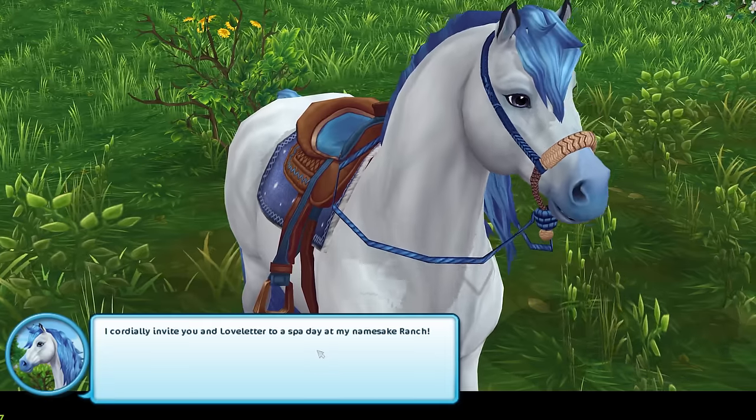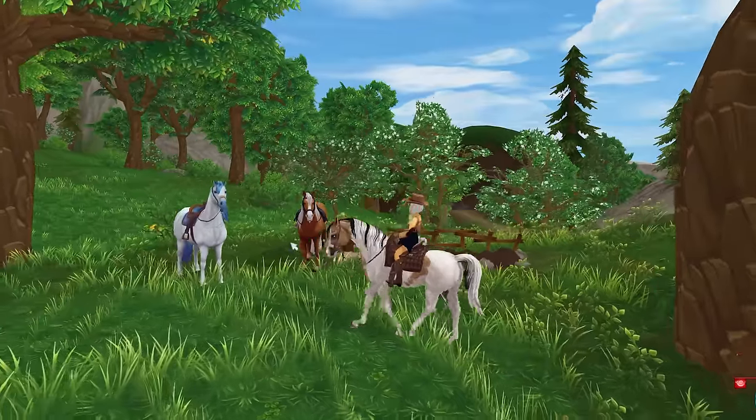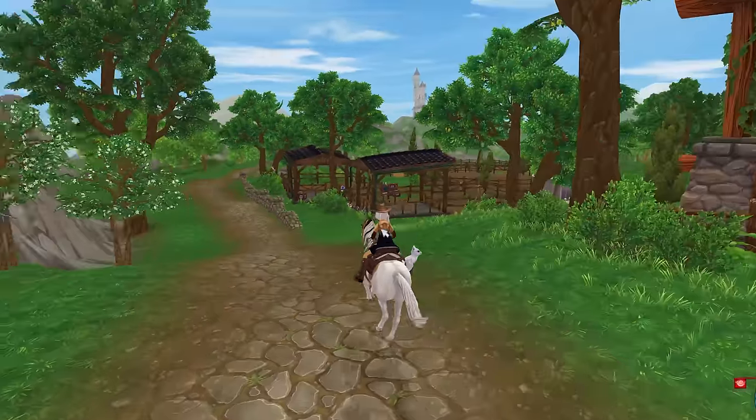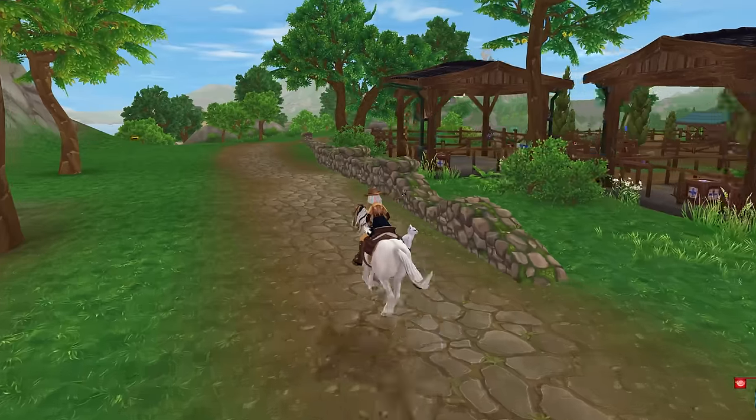What a spa day at StarShine Ranch. Okay, these horses just want to relax. That was a nice little recap because sometimes I do forget what happens in these quests because so much time goes in between. So that's really nice that they did that.